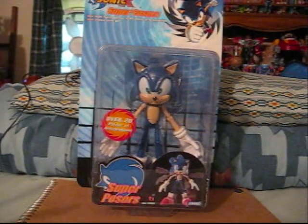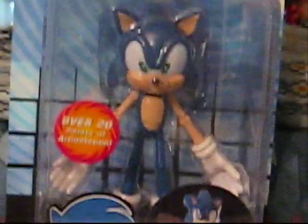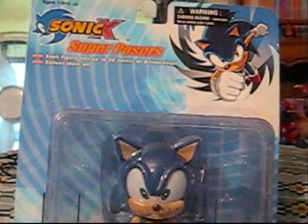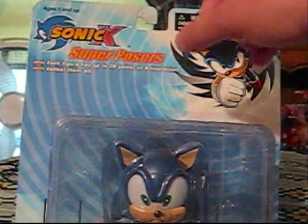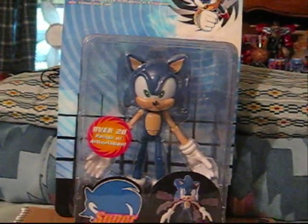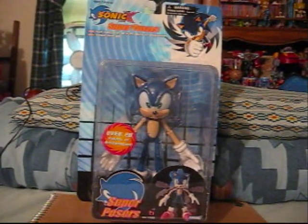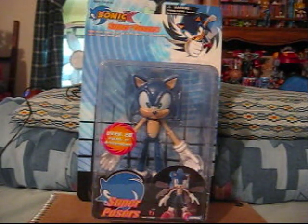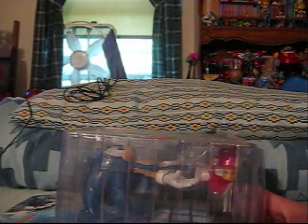I have left it in the packaging to prove that this is not Jazzwares' re-release of the mold, but rather the original one, which advertises 20 points of articulation and comes from the Sonic X brand. As you know, Jazzwares focuses on all the video game appearances of the figures, but the Toy Island one, aside from perhaps their very first wave, which included a Dr. Eggman that came with a Kiki the monkey, focused on the anime. Okay, so let's get him out of the box.